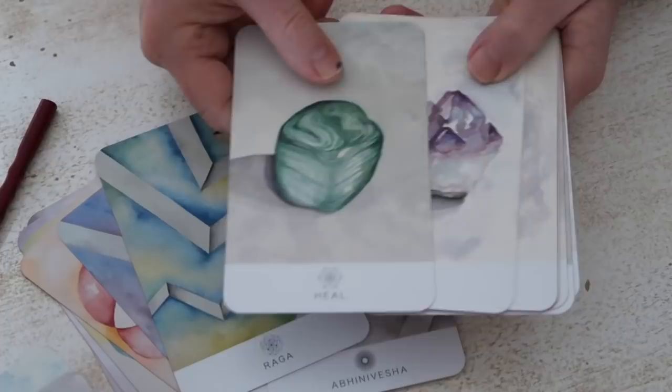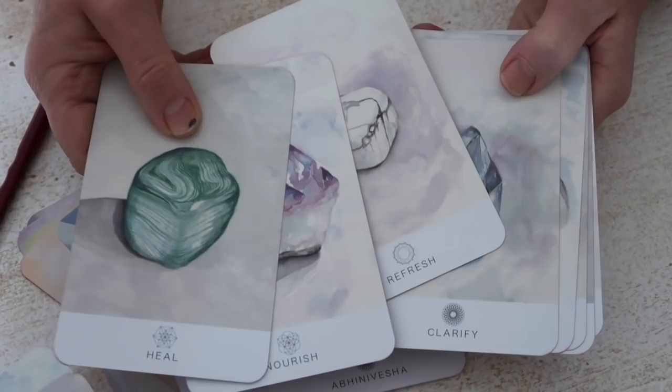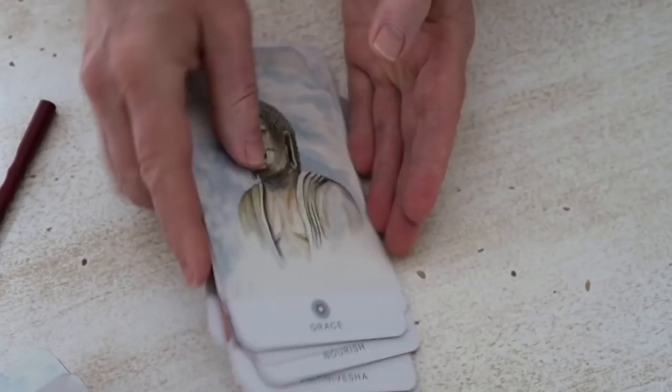She's also included four crystal cards, which have nothing to do with the Yoga Sutras of Patanjali, but are intended to work with the chakras and the layers and the development of your yogic practice. And then she's also included four deities for contemplation, and they all have quite different energy. So I think the choices are really beautiful, as well as the artwork. So that is the Land Sky Oracle by Teresa Hutch.